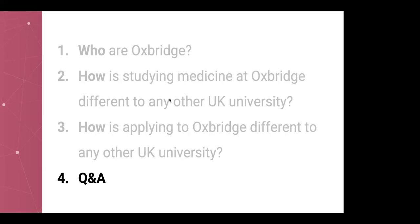What's a good UCAT grade for 2024? Really hard to say because no one's done the UCAT yet, so they haven't released the grade boundaries or how well people have done. I'd probably refer you to the 6med website, which has a summary of last year's UCAT scores, which you can use as sort of a rough guide as to how much people might score this year.